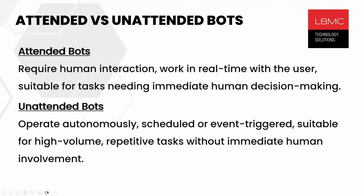So an unattended bot is basically the opposite. It's like an autonomous bot, right? An unattended bot can operate independently without any human intervention. Once they're set up and scheduled, they just go. So they're really ideal for back office tasks that don't require that sort of real time human interaction. They can run on a scheduled basis, or maybe they're triggered by certain events in the operation, and then they just run and do their thing.